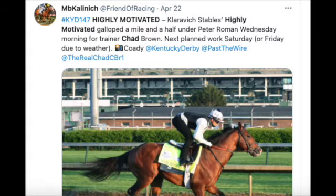They paid $240,000 in the Keeneland 2018 sales for this one, and he made his career debut in the mud at Saratoga last summer. And in that 6 furlong race, he rallied from 7th place in a 9-horse field to finish 2nd by a neck.